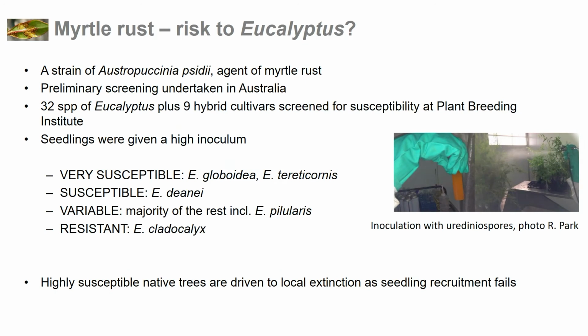My next example covers myrtle rust and evidence for the risk that myrtle rust poses to eucalyptus. As you probably know by now, a strain of Austropuccinia is the agent responsible for myrtle rust. When myrtle rust arrived in Australia, preliminary screening of 32 species of eucalyptus plus 9 hybrid cultivars was undertaken in the laboratory using very young plants. Seedlings were given a huge inoculum, and shown in this picture here, you can see the cloud of spores. This is a higher loading than they're likely to experience in nature, but it gave the experiment confidence in the results that all trees had been exposed.